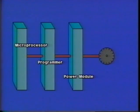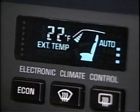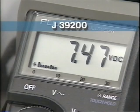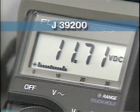To prevent snow from being drawn into the air delivery module, a defrost high blower delay is programmed into the microprocessor. When outside temperature is below 24 degrees, power to the blower motor is limited to 8 volts in the defrost mode. Once engine coolant temperature exceeds 90 degrees, the system returns to the previous setting.